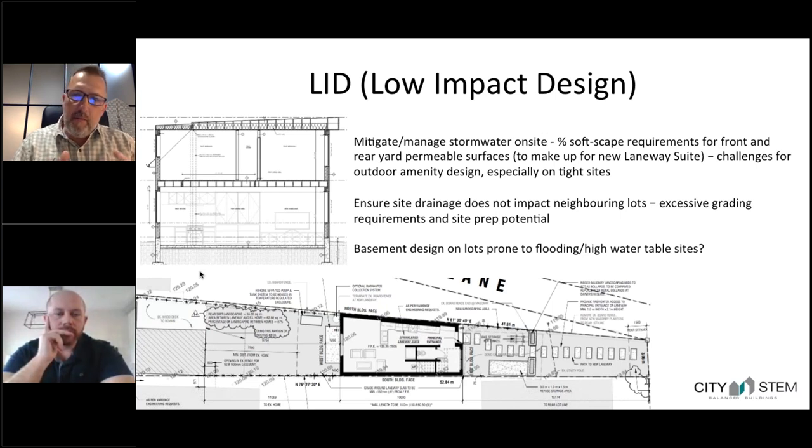The city itself is not specifically pointing to this, but has requirements in softscaping for both the front and rear of these units that we have to maintain. It can create some challenges, although it's very important as we create impermeable surfaces by putting a laneway residence in. We have to ensure that the balance of front yard and rear yard has enough permeance so that we're not impacting our neighbors. This is a key point, because if we're just pushing water onto their lots, we're creating challenges in these neighborhoods, and we don't want to do that.